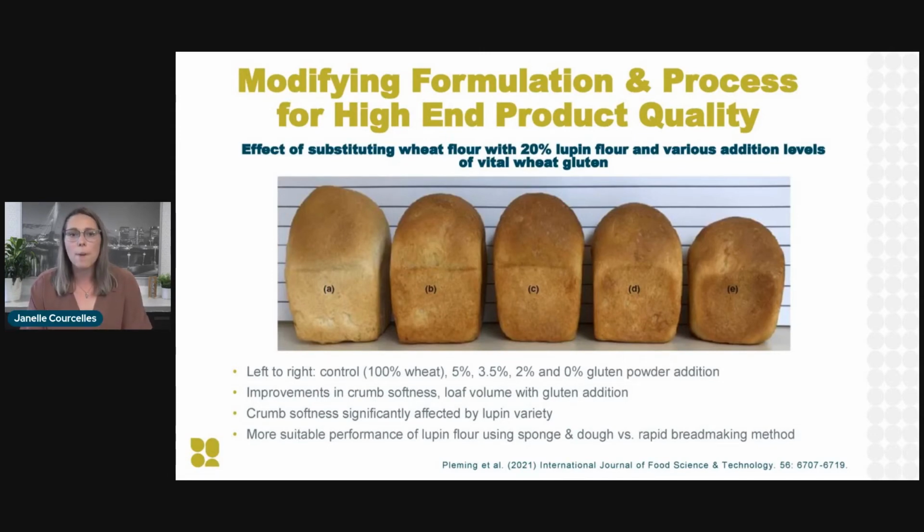So this is a picture highlighting bread doughs that were formulated with 20% lupin flour, where by adding vital wheat gluten into the mix, you can get, from right to left here, an improved end product quality, where the gluten itself was incremental in improving crumb softness and loaf volume. And then here is another example of a study where the variety of lupin was different. So I wanted to pull that in here as a highlight.